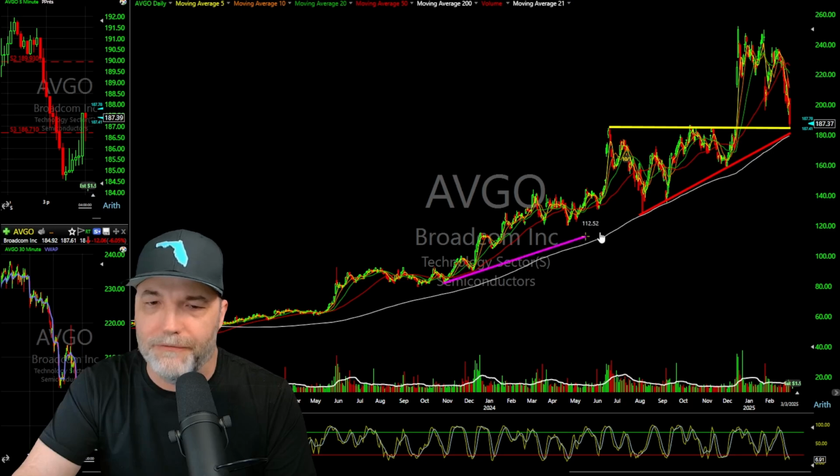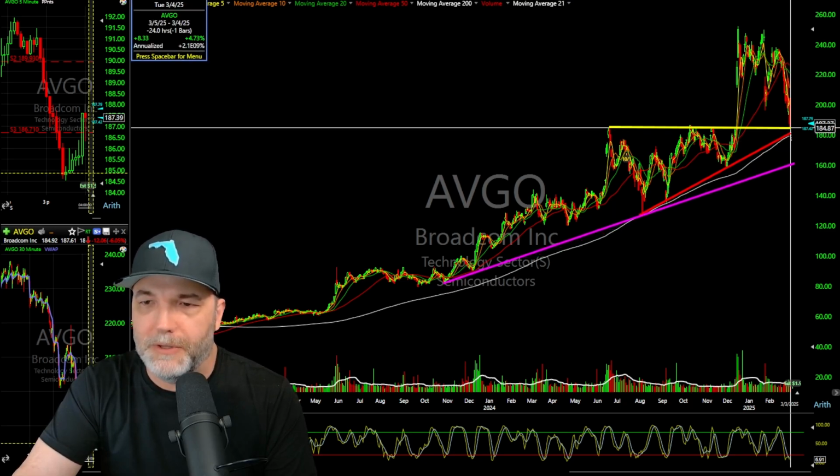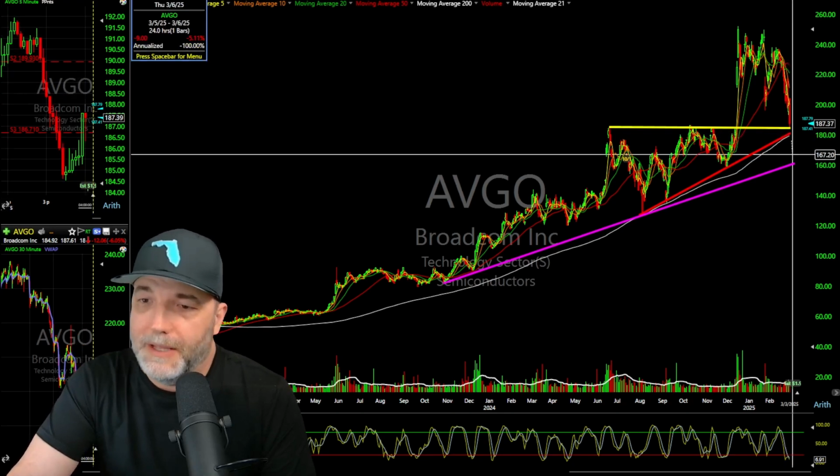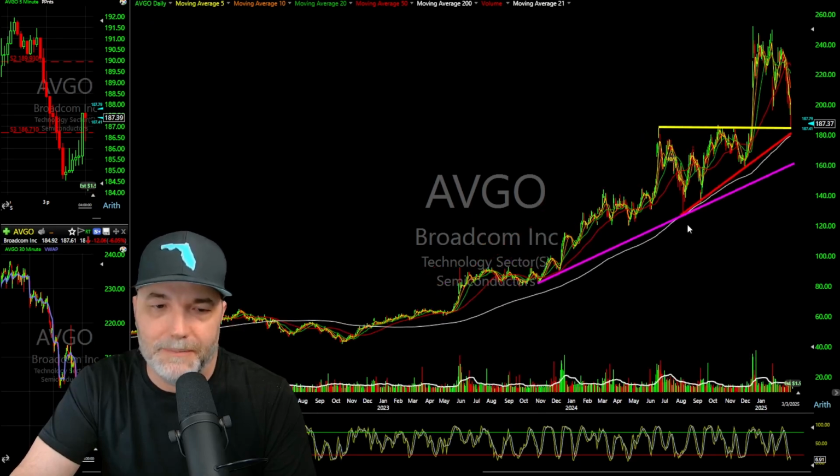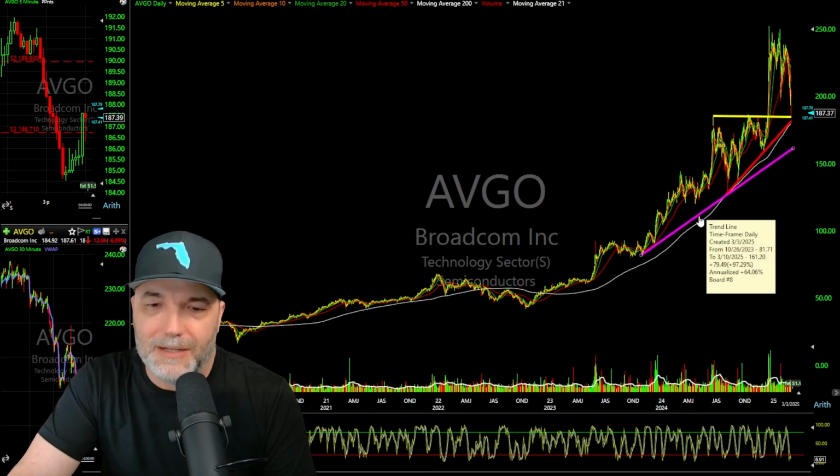Very important going forward. Also, rising trend line right here. If these three levels right here start to fall apart, then you have this rising trend line underneath that could come into play at 160. But beyond that, you're not talking about a lot of other support levels.